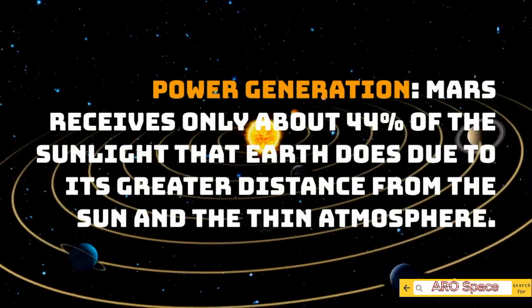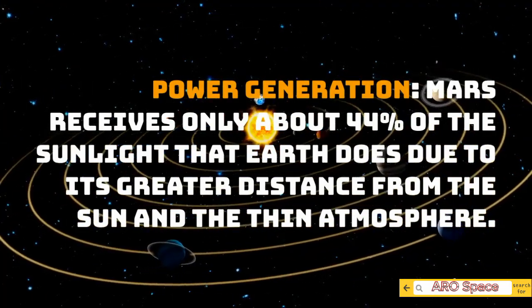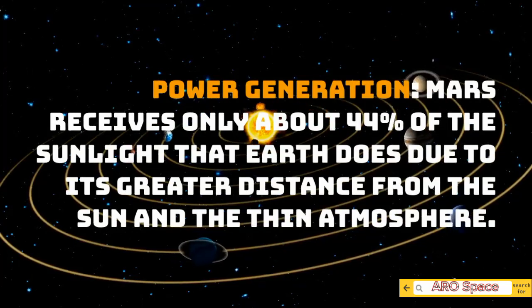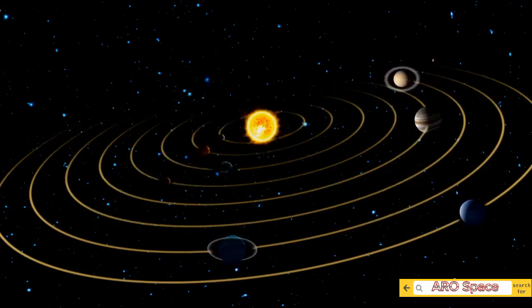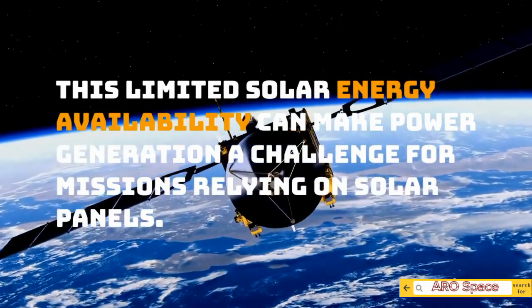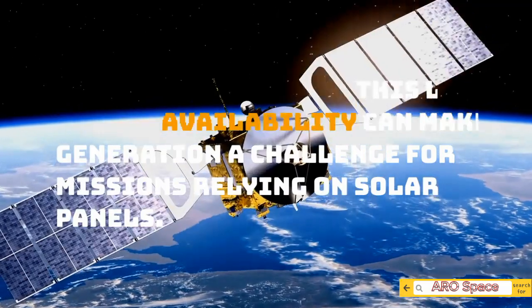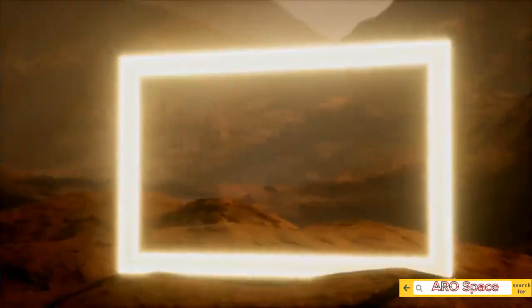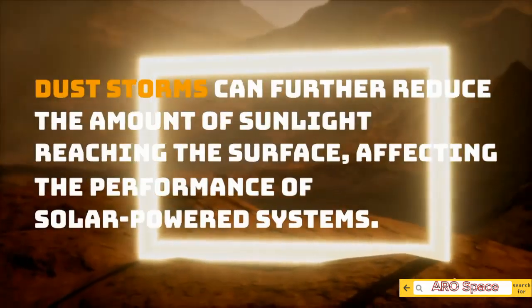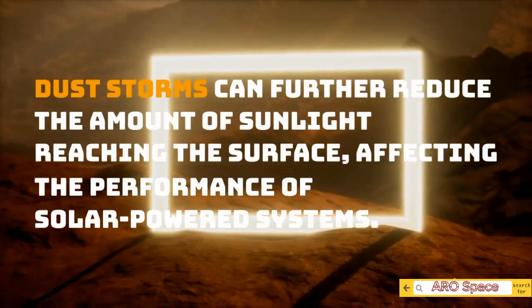Power generation. Mars receives only about 44% of the sunlight that Earth does due to its greater distance from the Sun and the thin atmosphere. This limited solar energy availability can make power generation a challenge for missions relying on solar panels. Dust storms can further reduce the amount of sunlight reaching the surface, affecting the performance of solar-powered systems.